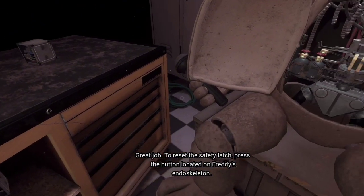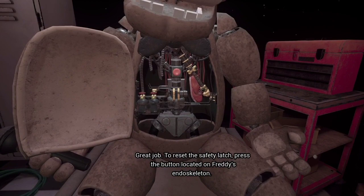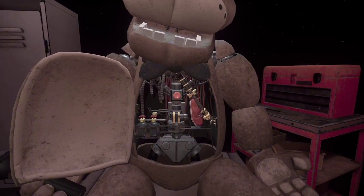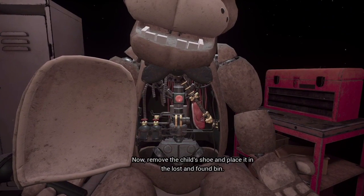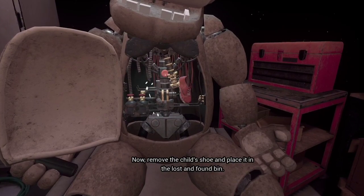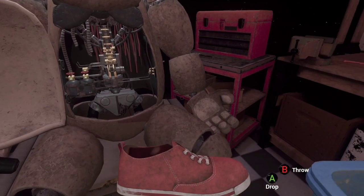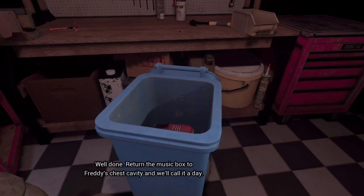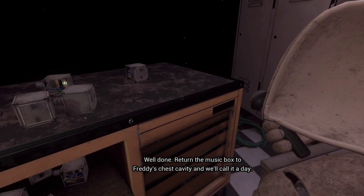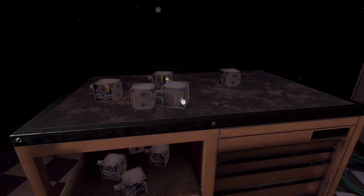Great job. To reset the safety latch, press the button located on Freddy's endoskeleton. Now, remove the child's shoe and place it in the lost and found bin. Well done. Return the music box to Freddy's chest cavity, and we'll call it a day.